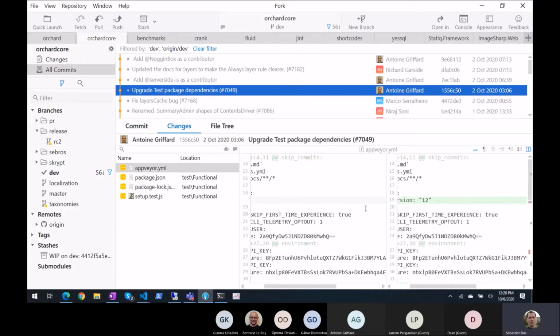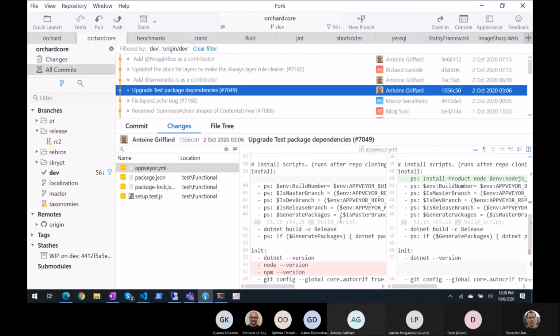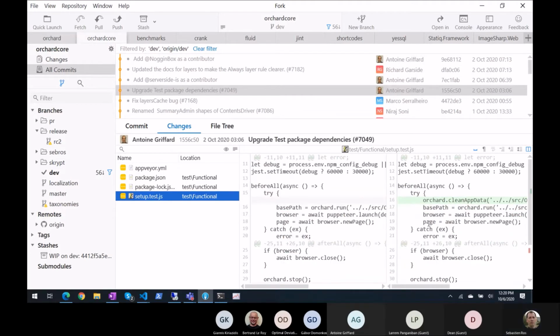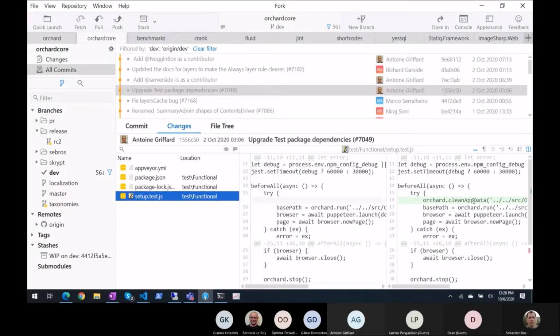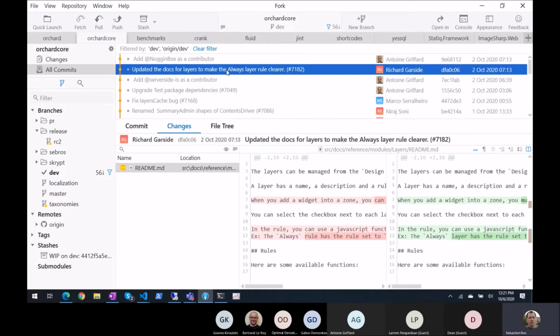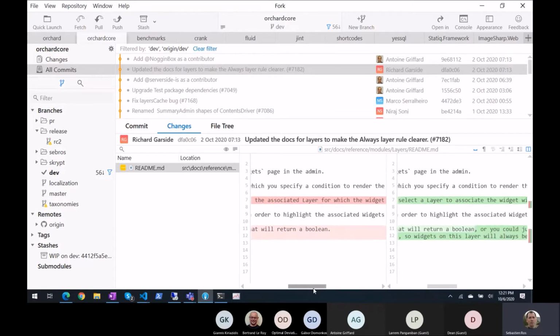Upgrade test package dependencies. Wow, big jump. Okay, on start. Server side as a contributor. Updated the docs for layers to make layer rule clearer. Yeah, so this was not explained clearly about what's the rule, what's the layer.